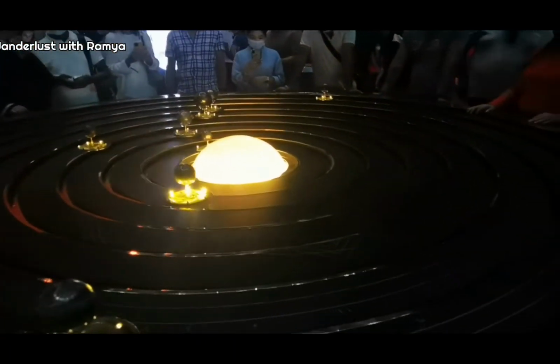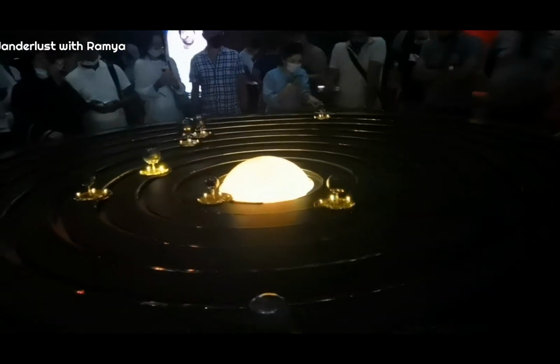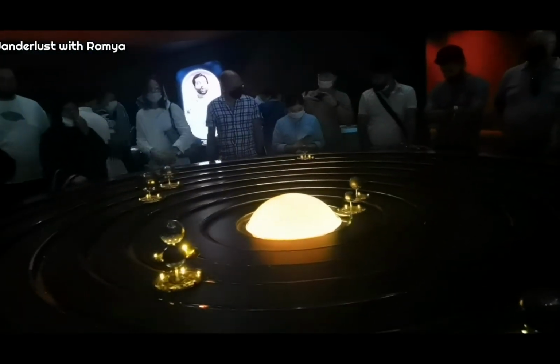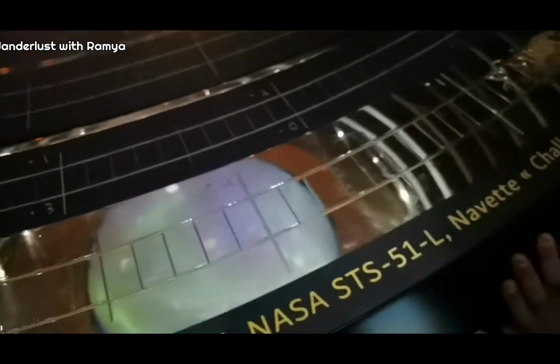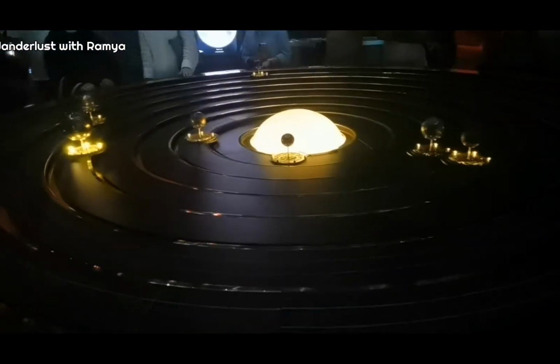Half of it, all the way from there to that side, on the sides of it, there are so many names of people that are written all over it. Some were people from the former Soviet Union, India, US, that unfortunately didn't make it out alive in most of the different space explorations that were happening. One name that is, however, familiar is written on top here, Krista McLaughlin.